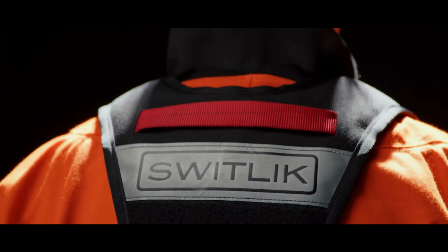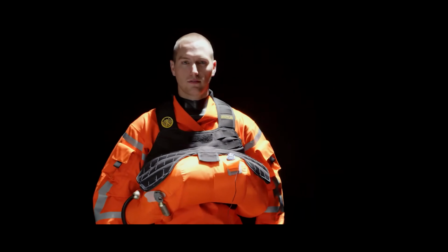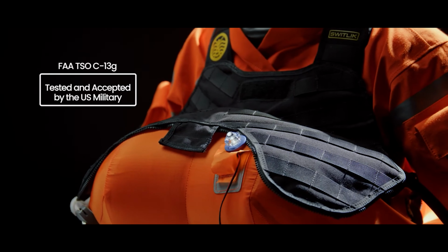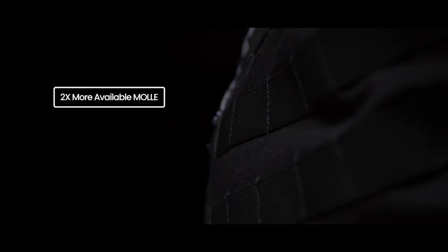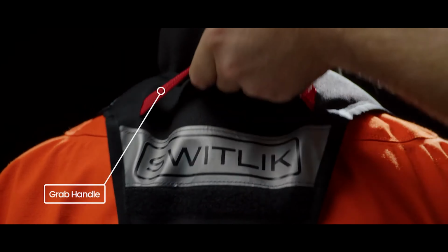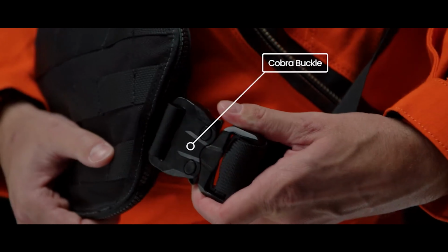UA8 Evolution Life Jacket. The UA8 Evolution creators demonstrate another sales masterclass with a life jacket approved by the US military, featuring the revolutionary Swidlick system, offering buoyancy of 36 kilograms despite weighing only 1.6 kilograms, priced at $819.